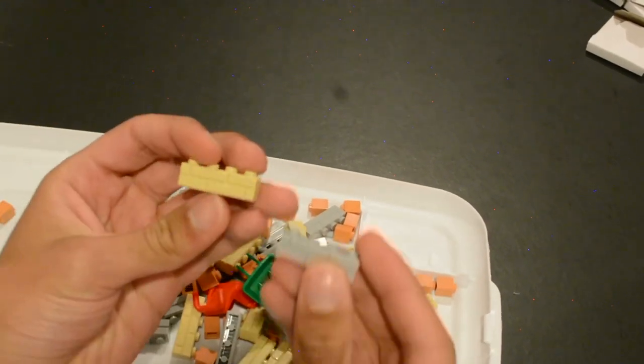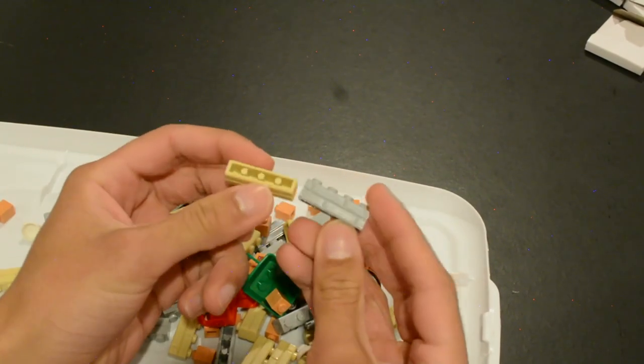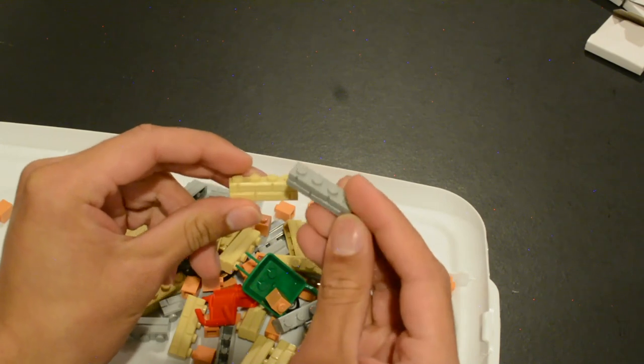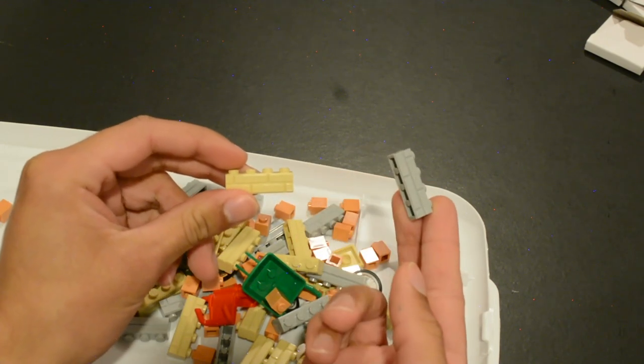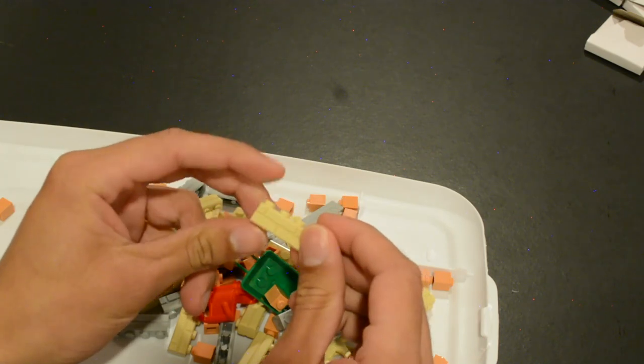Okay, so first off, you can see that I have two masonry bricks. We have 1x4, both of them, one in tan, and then one in light bluish gray. Now, I have a ton of light bluish gray 1x2 masonry bricks. I don't actually think I have any tan masonry bricks, so I thought I'd pick up a couple of these.